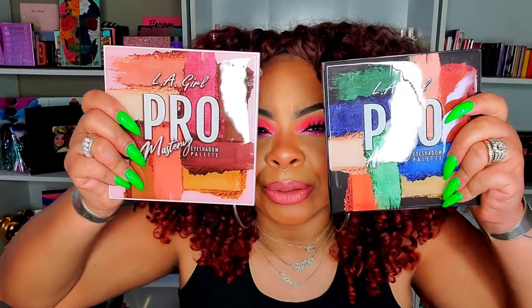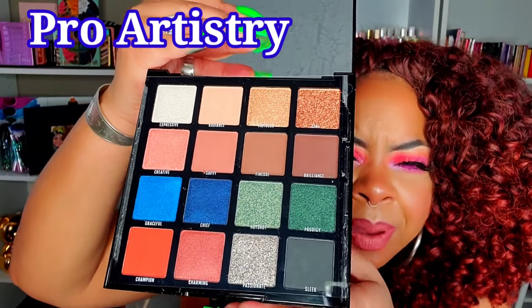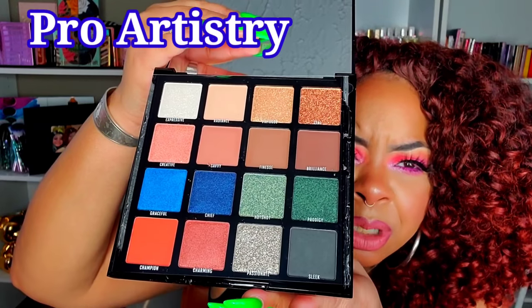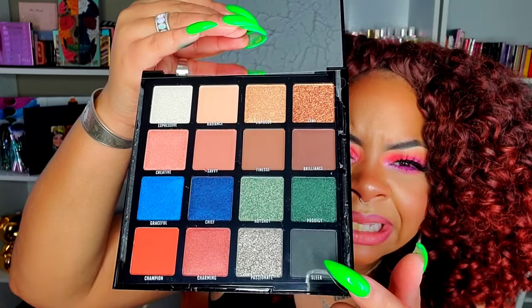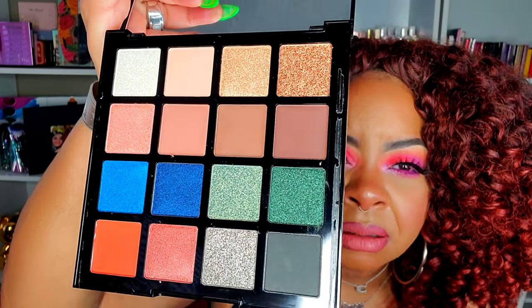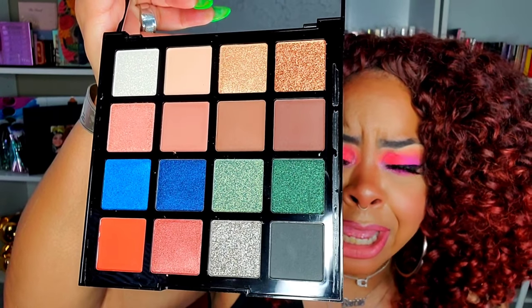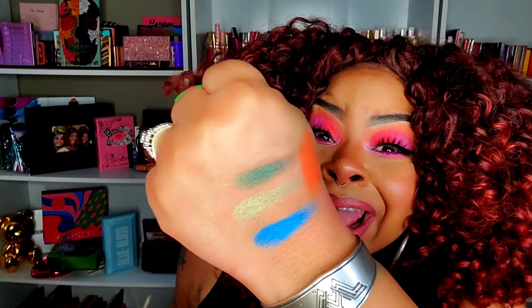I can't wait. Okay, guys, the next couple palettes I got are from LA Girl, courtesy of my girl, KK. I got two other LA Girl Pro Artistry palettes. I got one that is inspired by more so greens and blues and a few earth tones. And it does have the shade names on the sleeve of the cellophane. And guys, do you see those shades? Those are some pretty shades, guys. Those are a few of the shades swatched. And as you see, LA Girl plays no games.